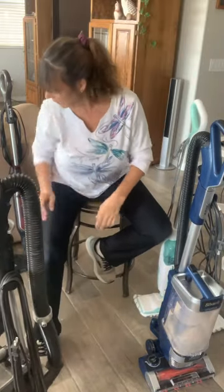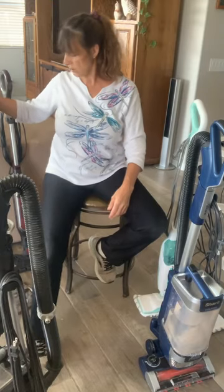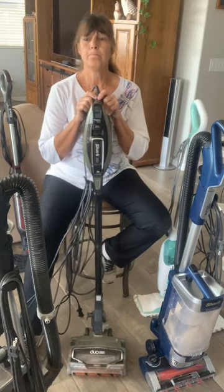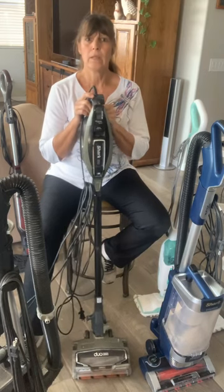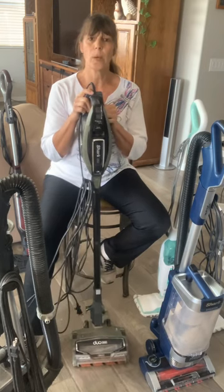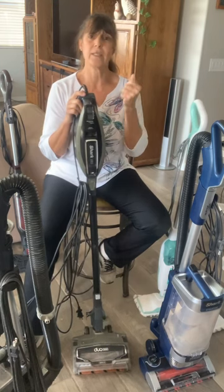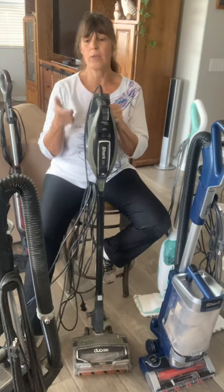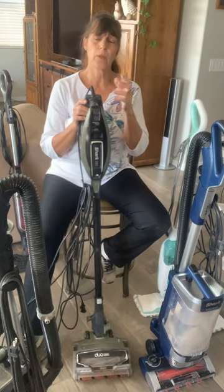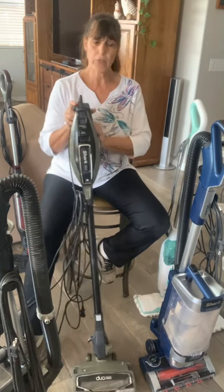So we have that one, and then I have the Duo in the handheld. This is not my favorite. This is good for bare floors, but just like anything else that's lighter weight, I don't think it's the best for carpeting. It works, but it doesn't have that same power that you get out of the other ones. And the plug-in ones, or the battery-charged ones, I believe are even worse. So, not my favorite here.